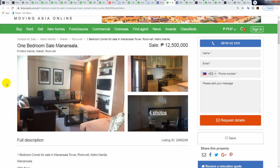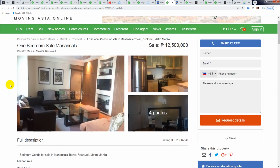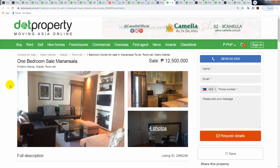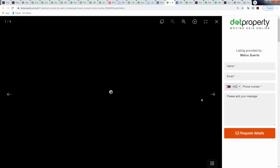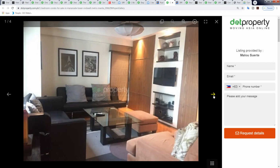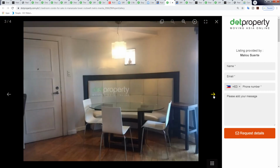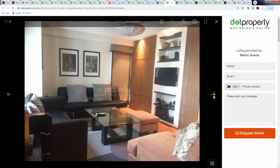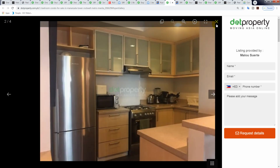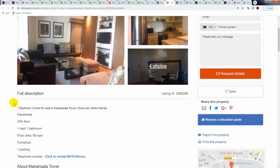Okay, we're back in Rockwell. I'm pretty certain this was the very best price per square meter apartment in the Manansala building in Rockwell. Priced at 12.5. I'm pretty sure it was 66 square meters. Big living space. Just wish it was a 2-bedroom. But anyway, 1 bedroom in the Manansala doesn't show you too much.